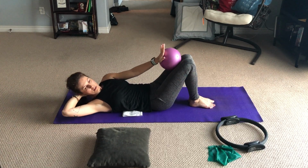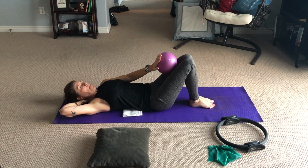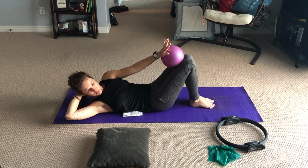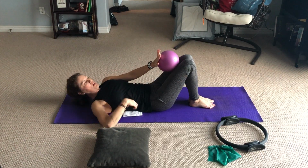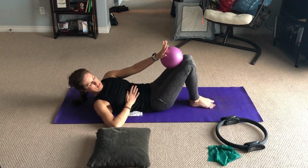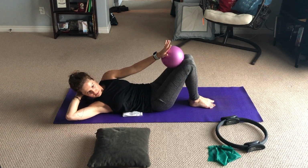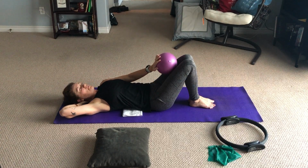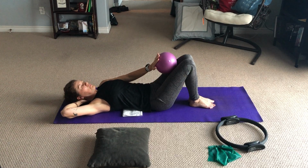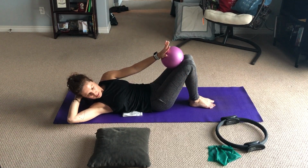Exhale. 2. Inhale. Exhale. 3. So I'm still really putting attention on opening up this right side as I press back against it, which creates the elongation of that space. 6. I think that's 6. 7. Deep abdominals activating. 8.